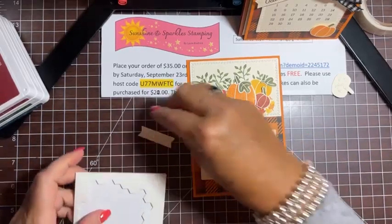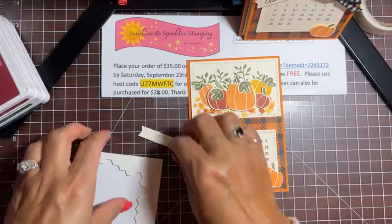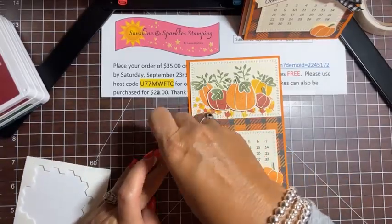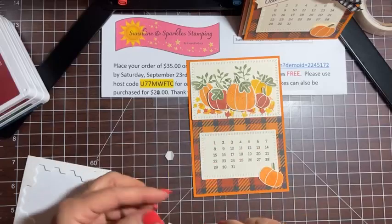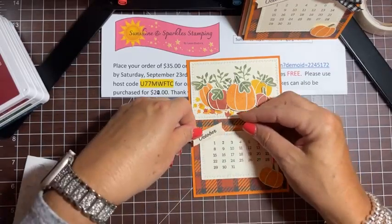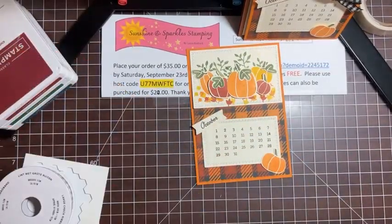Let's put the October on while the glue's still wet. Let's put our pumpkin in the corner down here. A couple dimensionals to pop up our October. All right. Right across the corner. And then we're gonna add a little bow, and we're gonna do it with the gingham ribbon. And hold on, I don't see, give me 1 second.